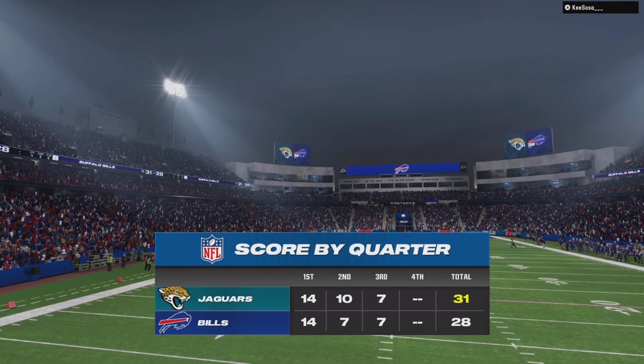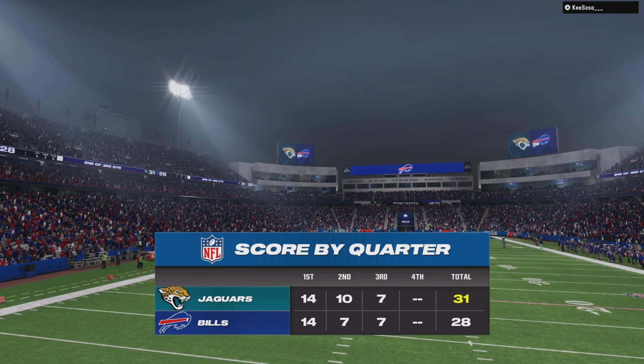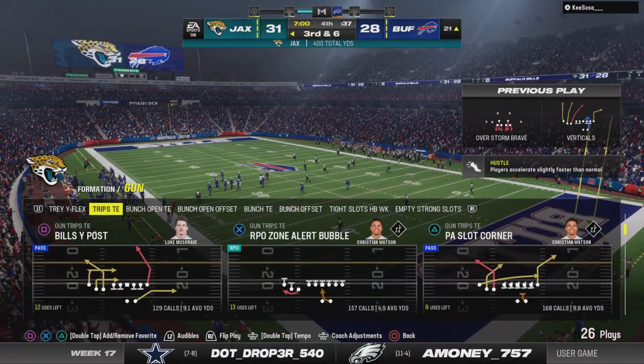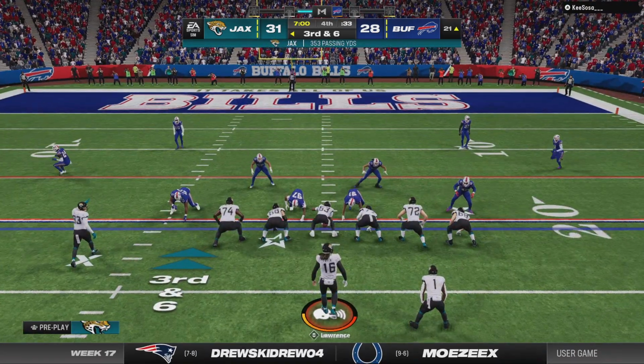One quarter remains here as we wrap up the week on a Monday night. You're watching the NFL on EA Sports. Back now in Buffalo. It's been a very hotly contested game to this point. Just a field goal separating these two teams as we get set for the fourth quarter.